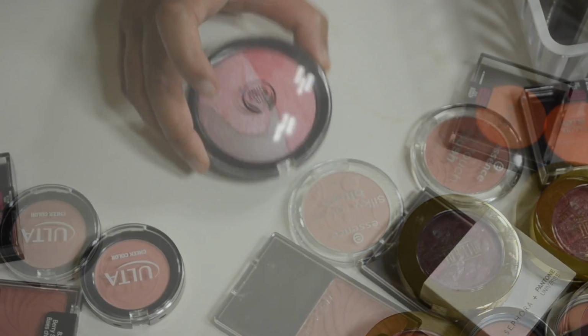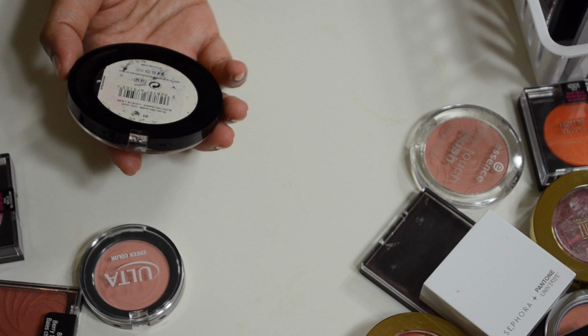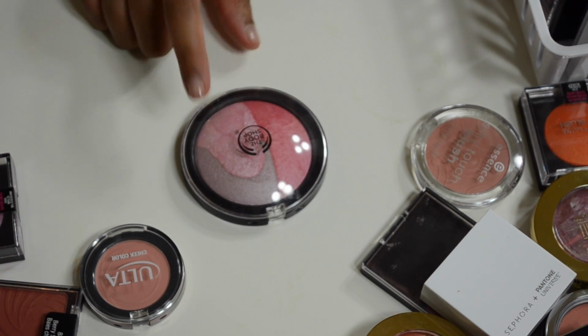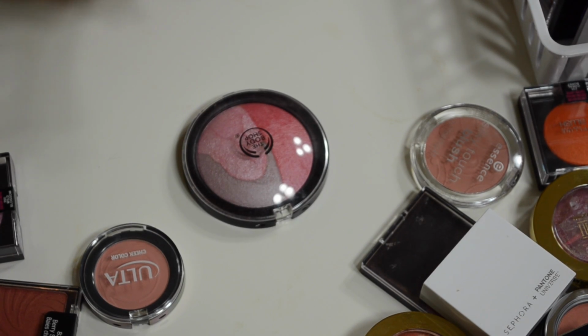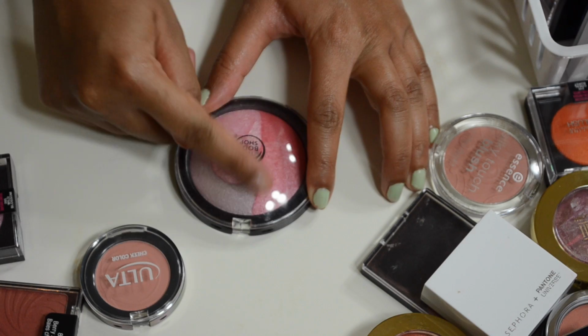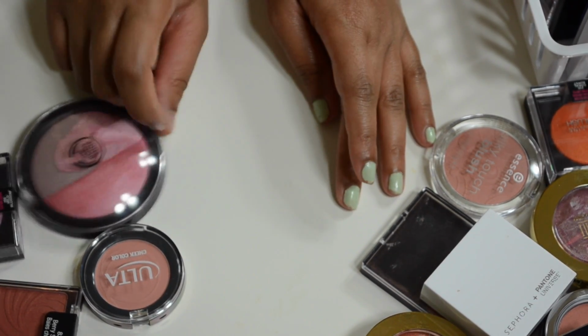Next I have this Body Shop blush, called Blush Trio in the shade 01, Cool Dusk. It's a beautiful blush, and when I swirl around it gives a very cool tone pink with some shimmer, so I don't really like it. I like this one color though, so I'm just gonna pass this along.